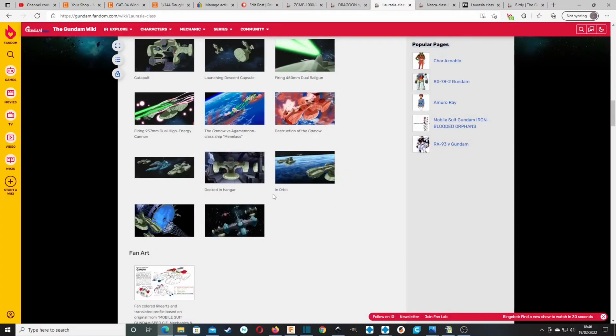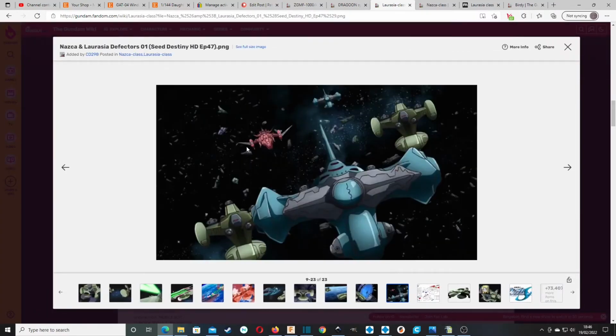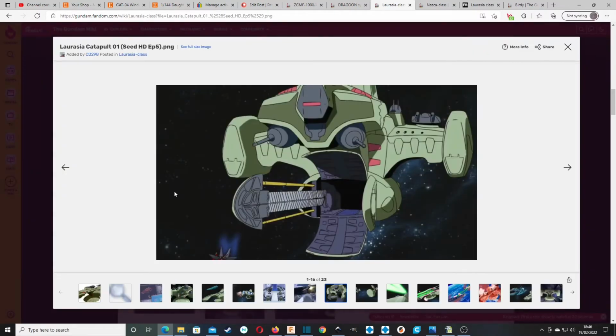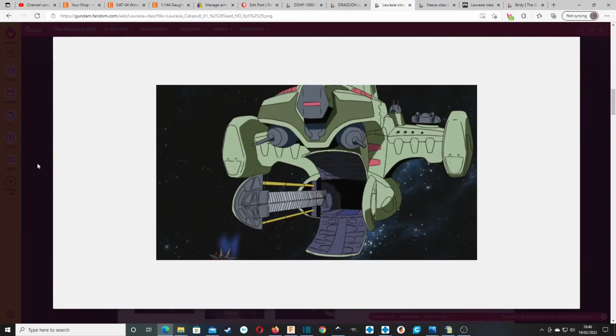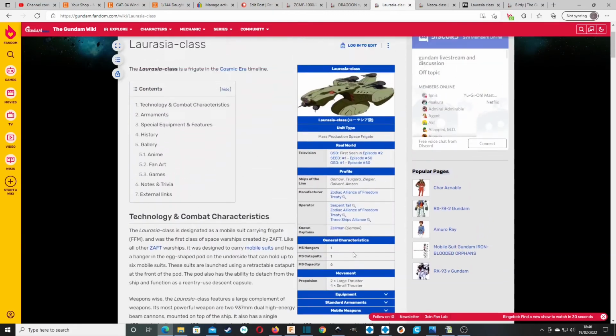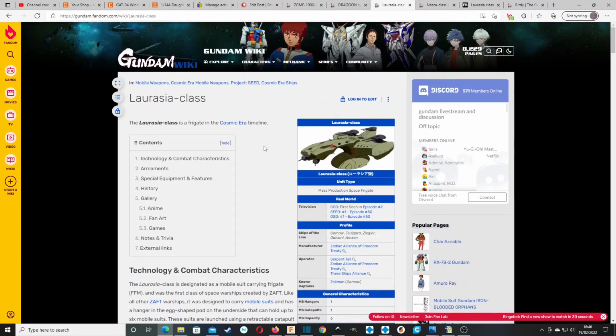But yeah, you don't really get a sense of what the actual size is, although you can kind of work it out from some of these pictures, and if there's any suits sitting next to the thing or launching off, like in this photo, the Blitzes down there, you can kind of get an idea of what size this thing is. So yeah, it's on the fence because I'm not too sure. I want to do a bit more research before I pop this on.